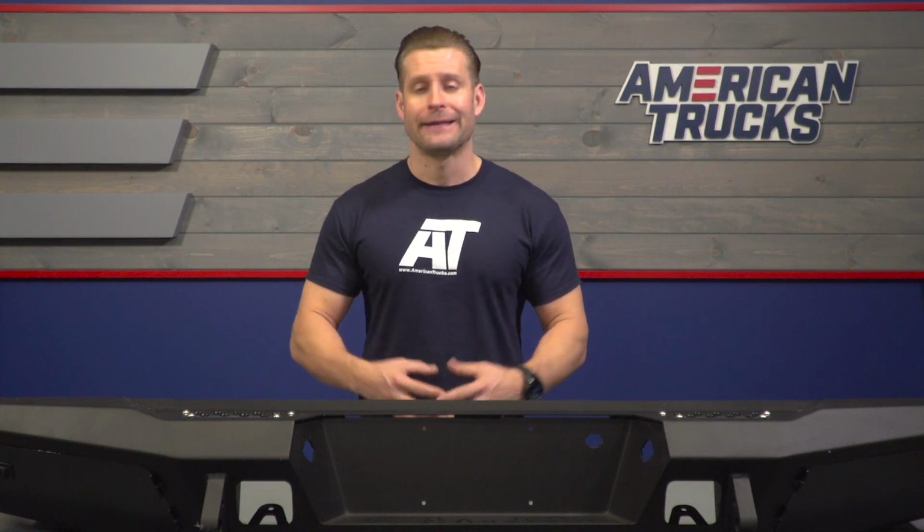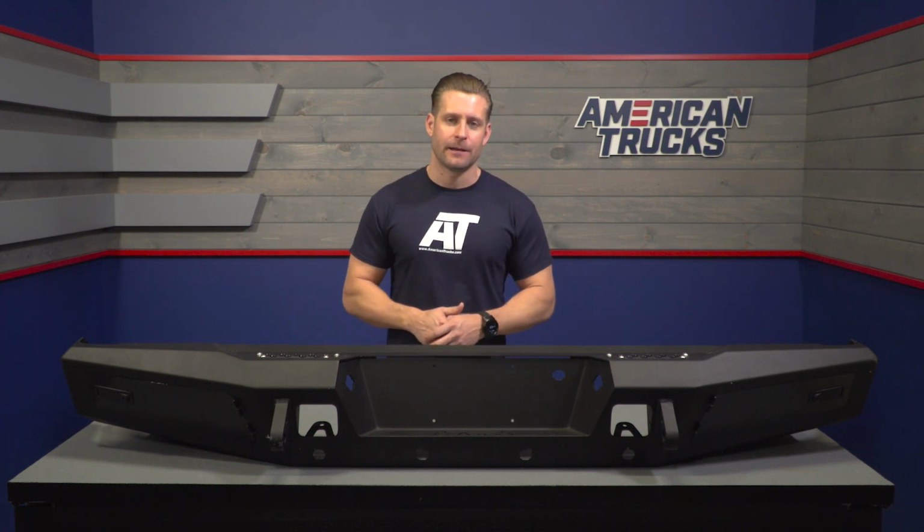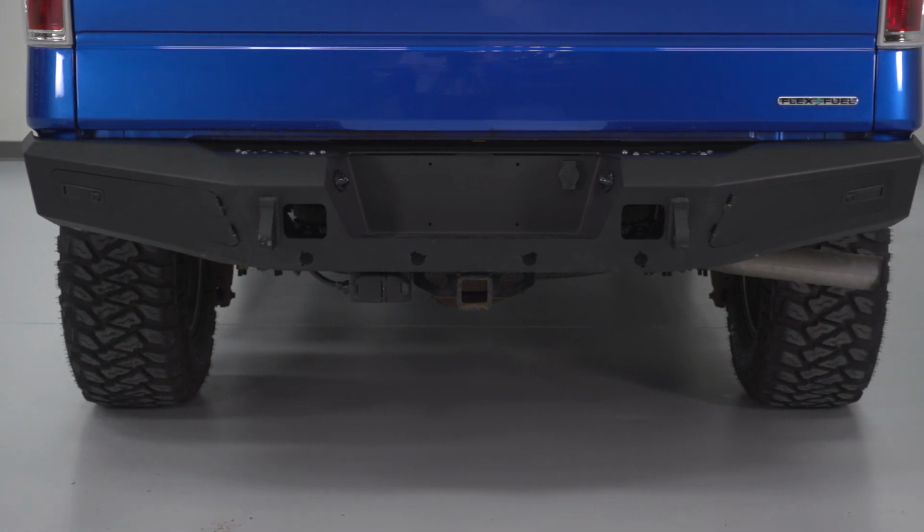but ADD also offers a HoneyBadger, which will be identical to this, just minus those holes. So it's nice that you're getting that option if you don't have a factory backup sensor, or if you do, you can pick up the one that's pre-drilled and save yourself some time and effort when it comes to the install.